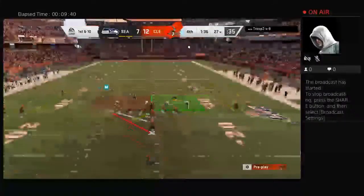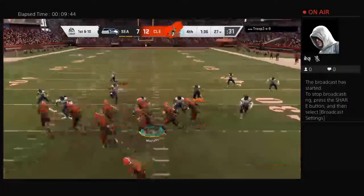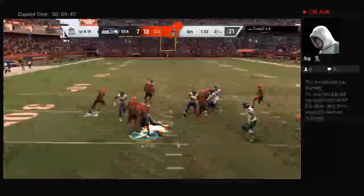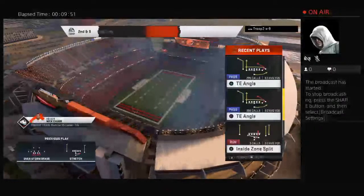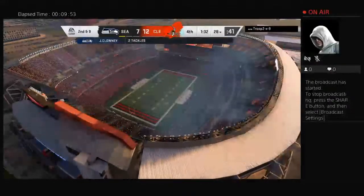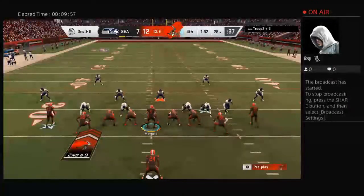Good, 180. Come on, D. Watch. They start on the ground with Nick Chubb. Jadeveon Clowney there on the stop. Now the Seahawks call the 2nd of their 3 timeouts as they'll get it with just over 90 seconds to go in the ball game.